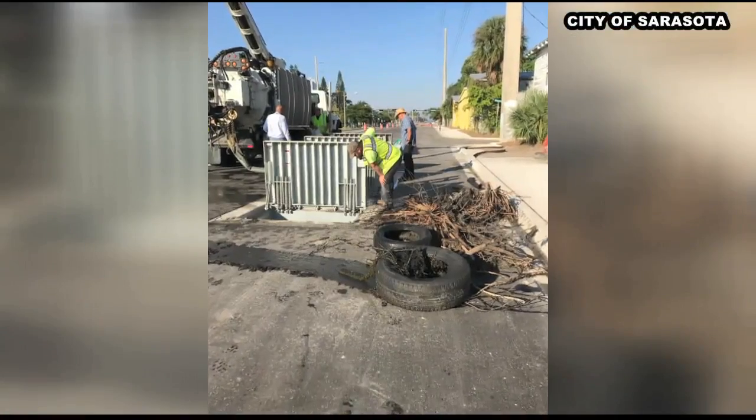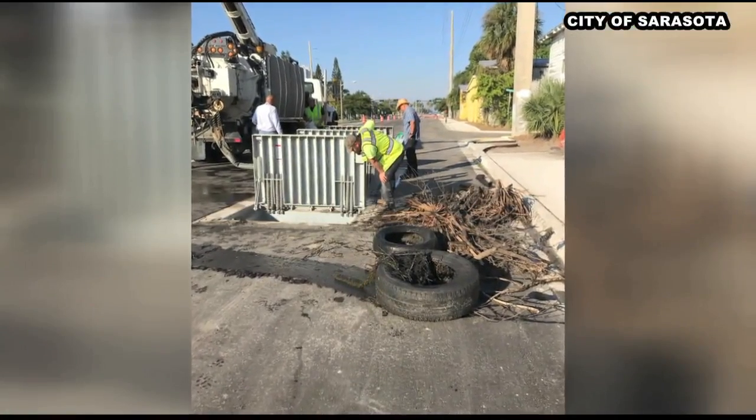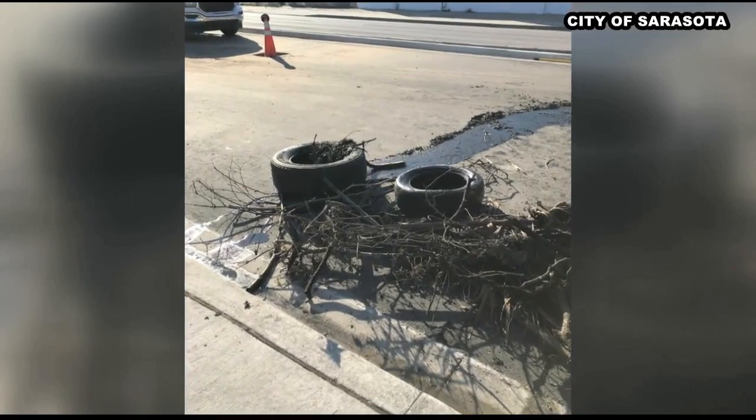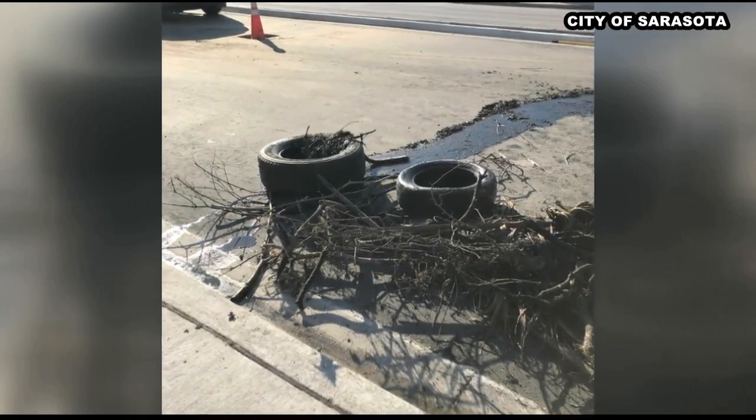The box was cleaned for the first time since being installed in August, and this is what they found. Everything from leaves to plastic to tires. A lot of folks don't realize that those storm drains are going straight out to the bay without being filtered. So by catching this, it's preventing that from harming wildlife.